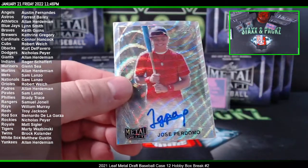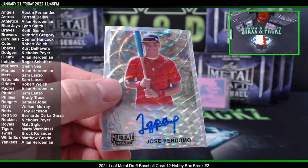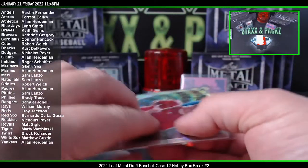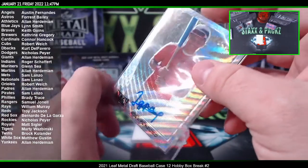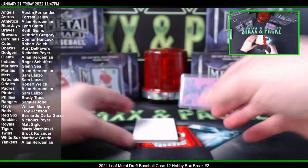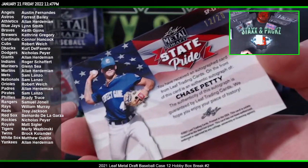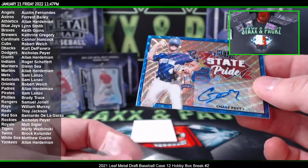First card, Jose Perdomo. This was the dude that confused me on the last case because of his name. He's the Dodgers, though. And the Dodgers are Nicholas. Up next, Blue Wave, State Pride, Chase Petty. That's going to Minnesota Twins. 12 of 20, nice. State Pride, 12 of 20 on the Twins.